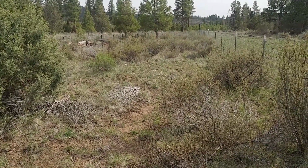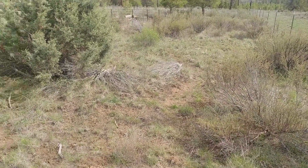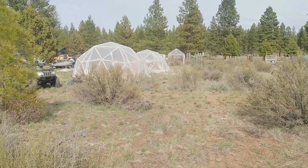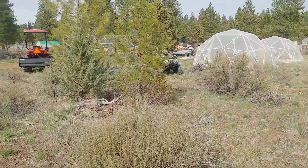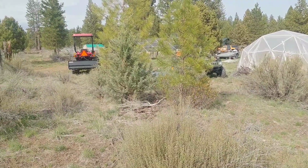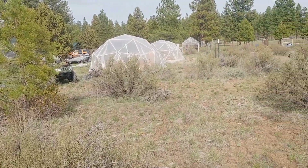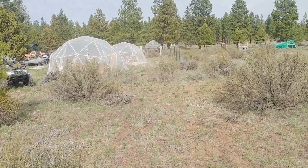And that way, we really don't have to worry about coyotes coming near the rabbit barns. If I slowly turn around here, you can see we are right at the back of the dome greenhouses. You can kind of see the solar panels through there, the rabbit barns, chicken barns, even where the trucks and everything are. So it's right here at the house. And the Harbor Freight greenhouse is right there.